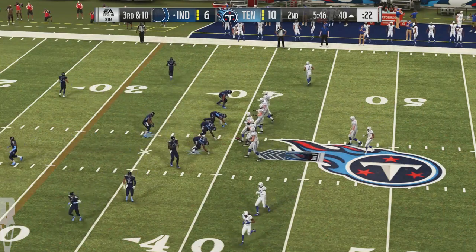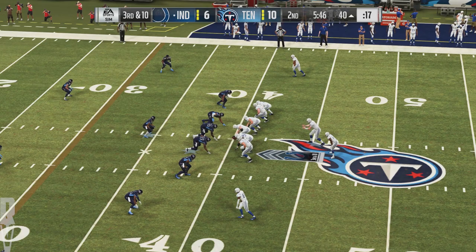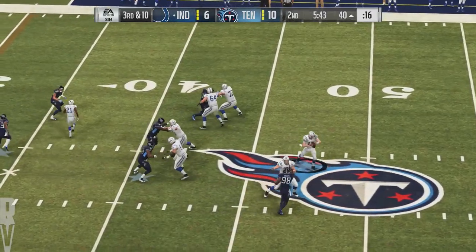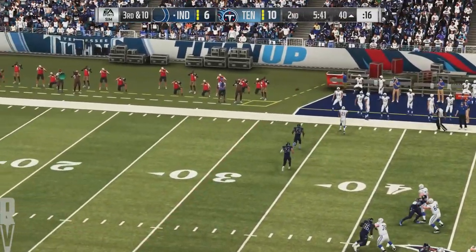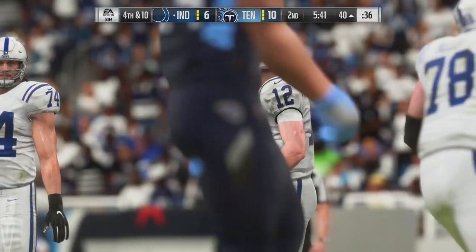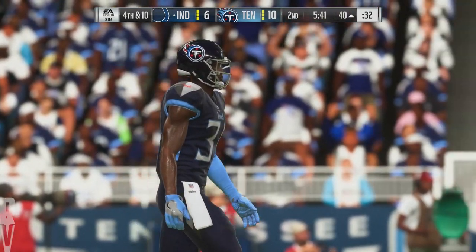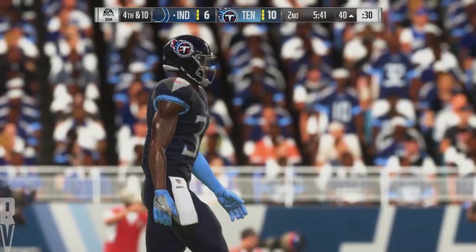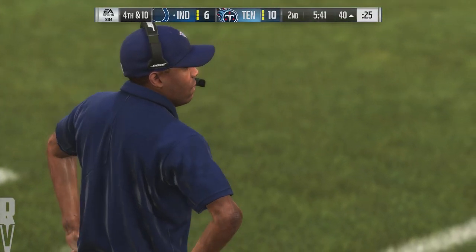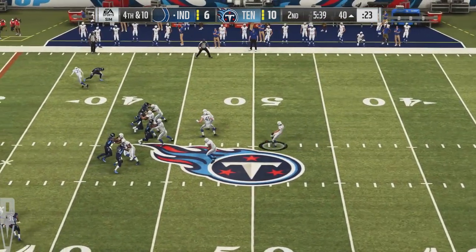The Colts on third down. They've hit 2 for 4 thus far. This is third and 10. Throwing again is Luck. And that will be incomplete as well. Out is Rigoberto Sanchez on fourth down to punt this thing.